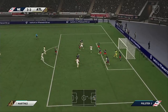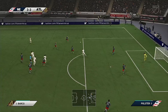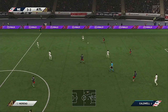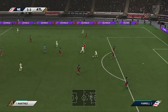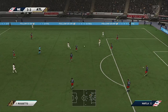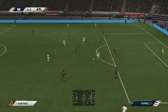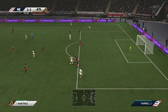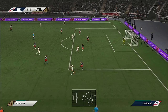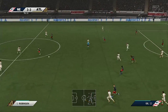Played into the center of the box. And nothing positive comes of it, unfortunately. The high press was very much on. Martinez. Moreno. Mo Adams. Martinez. Jürgen Damm. A chance to whip it in. Top class defending.